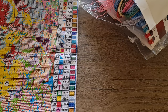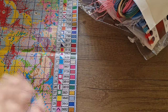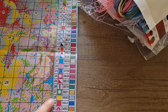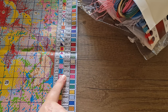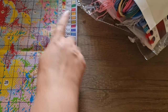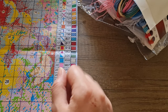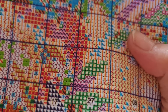We do have a lovely big key down the side here. Very nice key. It's very clear. You can see all of the numbers for everything, for your thread card. All your symbols are clear. The DMC numbers are clear. And you also get a colour palette running up the side to show you the colour of each of the threads. So yeah, let me just get this a little bit closer for you so you can see. But yeah, it's very clearly printed.